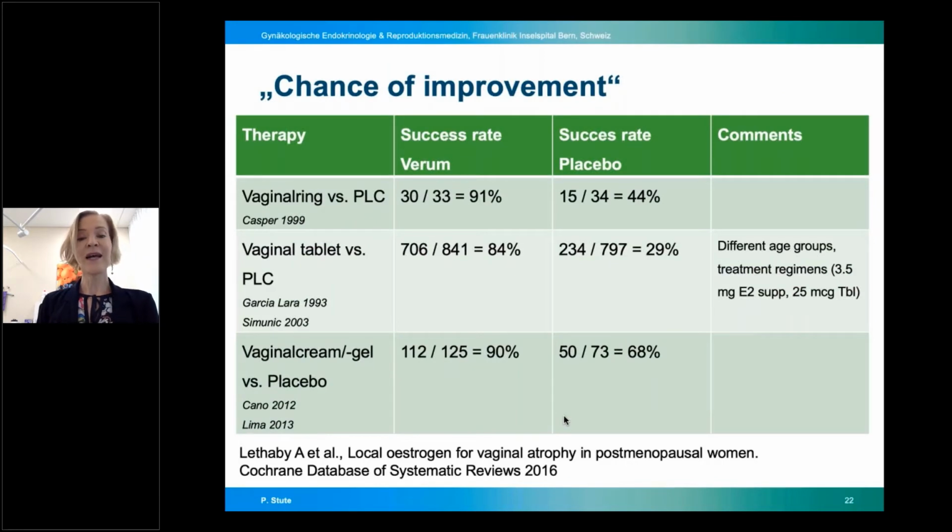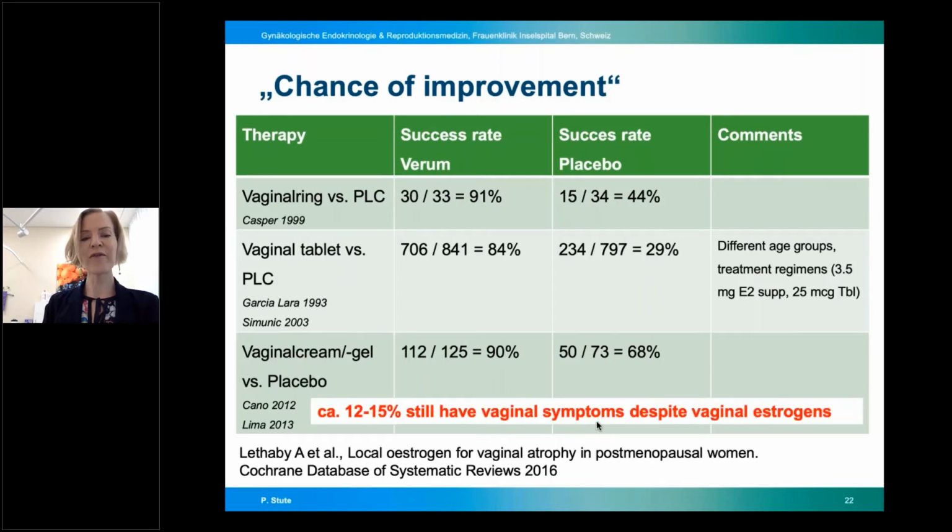But on the other hand, not 100% of women will actually have an improvement if they are using vaginal estrogens. And that's actually no surprise in medicine, because you never have a 100% success rate. But the question is, for how many women do you have to expect that the vaginal estrogen therapy is not enough? And the answer, going back to the Cochrane analysis, is roughly 12 to 15% of women treated with vaginal estrogens will still have vaginal symptoms. And if this is the case, you can switch to another vaginal estrogen, but you can also switch to another treatment strategy.